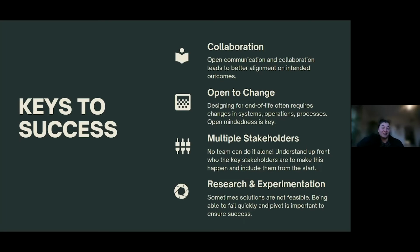Being open to change was another huge one. So designing for end of life often requires changes in systems, operations, and processes. So open-mindedness is really key because we're basically reverse engineering our supply chain in a way that requires you to be open to change.